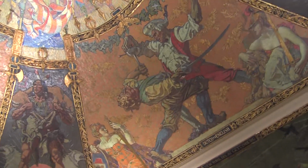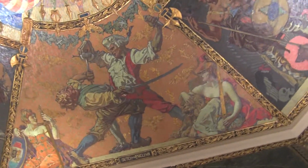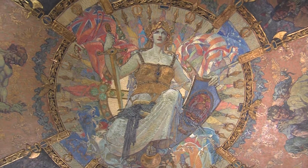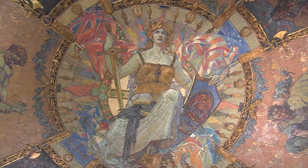The artist had help, including his 20-year-old daughter, Sarah. So when it came time to choose a model for the central figure representing the spirit of New York mourning her war dead, he chose his 20-year-old daughter. The room also has some wonderful exhibits in it. It's used for changing exhibits, so it's well worth a visit.